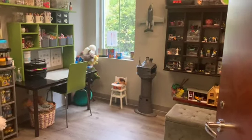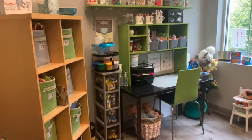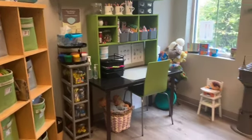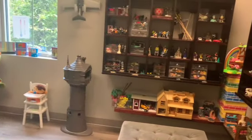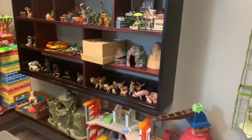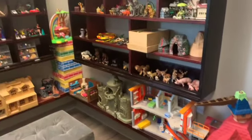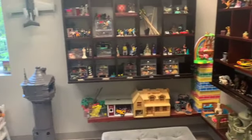So when you walk into your play therapy room, what does it feel like? What's the energy like? Does it feel chaotic? Does it feel stressful? Does it feel clean and neat and organized? Does it feel like any age group of a child can come in here, or does it feel like it's just for the little tiny ones?